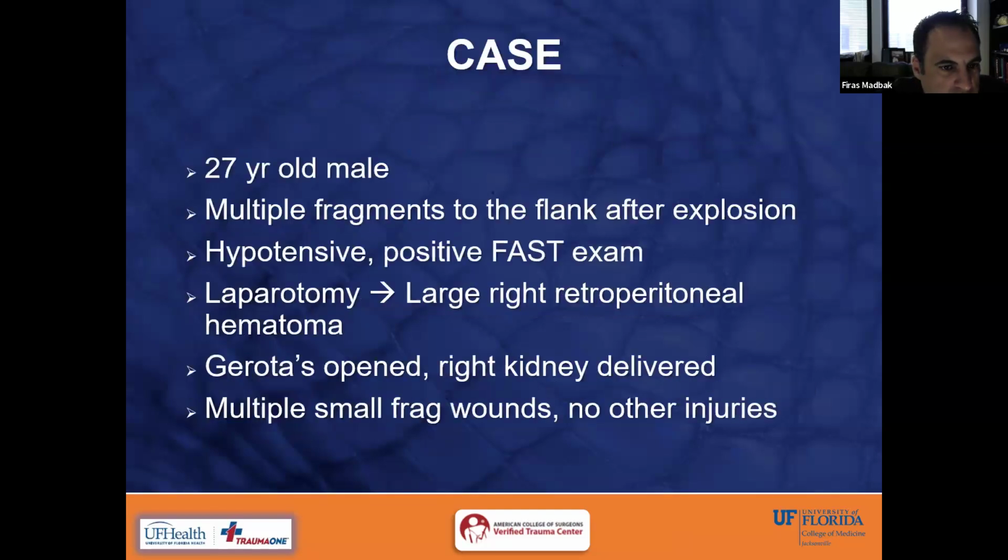In terms of the case that we talked about, this is a different case. We'll come back to the one we mentioned, but this is a 27-year-old male, real case again, with multiple fragments of the flank after a massive explosion, hypotensive, positive ultrasound, so positive FAST exam, free fluid in the abdomen. Went to exploration, and there's a large right retroperitoneal hematoma.